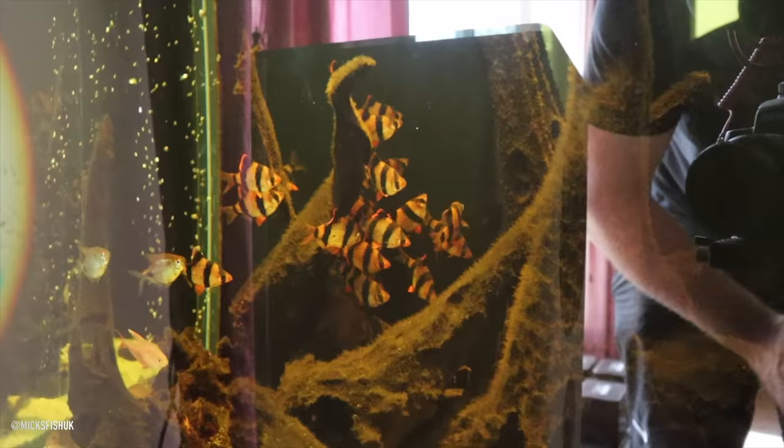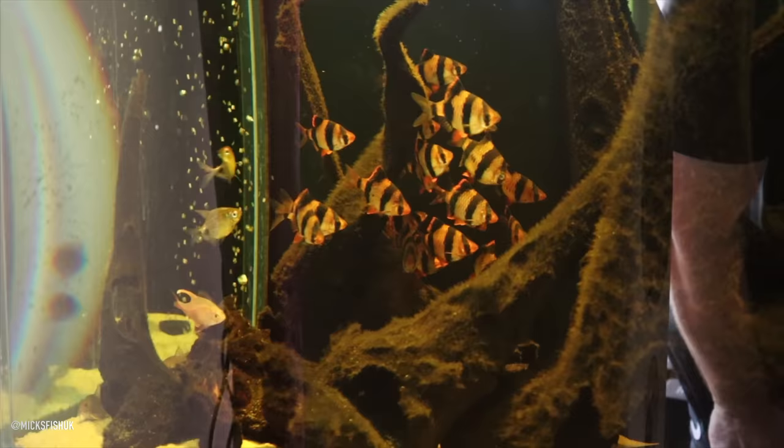There's tiger barbs. This is the one that used to have altum angels in it, and it's got a load of these little oto cats. You can see one just tucked under there. Stunning fish, isn't it? It's got some lovely colours on there. There's about 20 of them in there. You can hear the fish in there now.